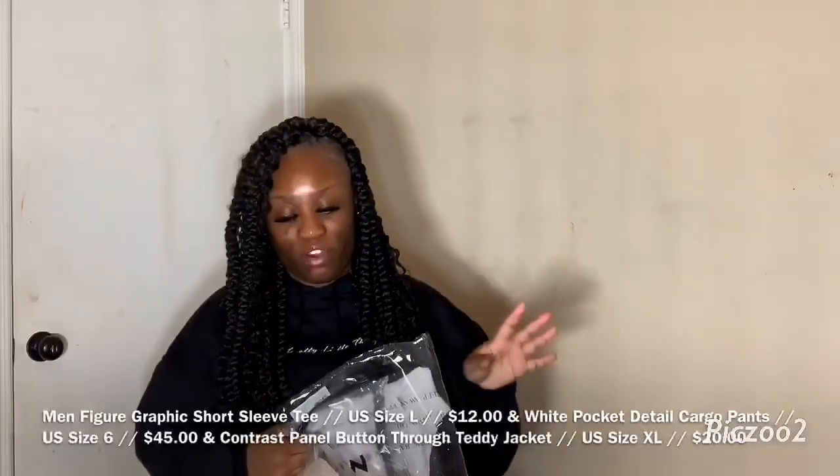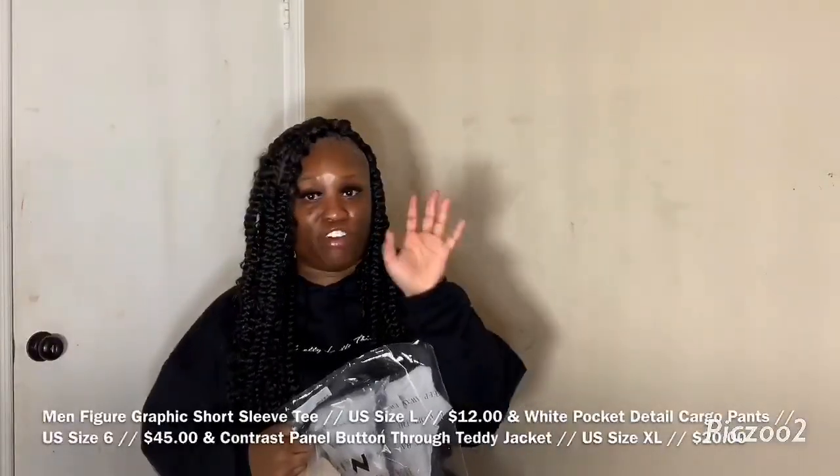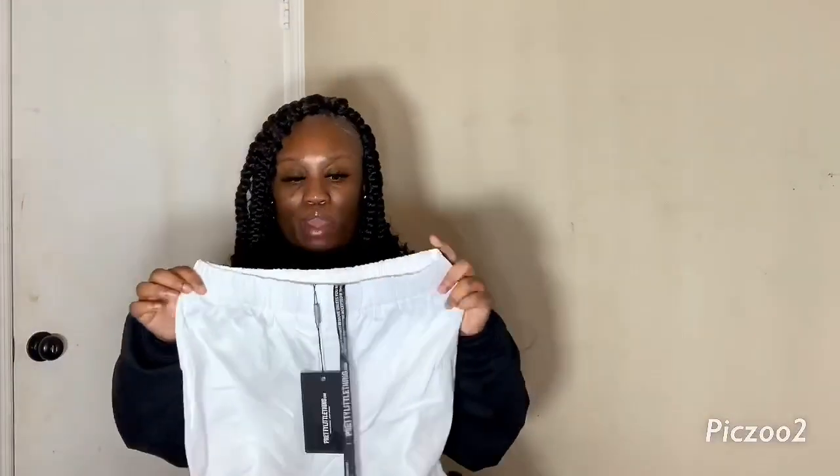Next outfit, y'all, is actually part of it is from Shein, and part of it is from Prettylittlething. The first piece for this outfit that I put together is these white cargo pants, and I got these from Prettylittlething. They don't come with belt loops at all. They just cinch. They have the little elastic waistband. And they do have pockets that actually work.